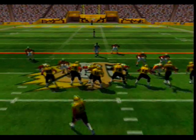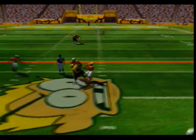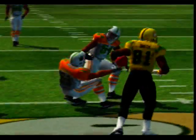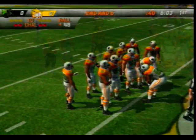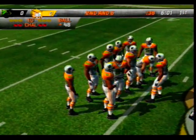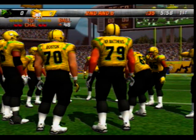Russell with a man in motion. Pass play here on first down. Throws it. He finds his man. Fernandez comes up to make the play at the 48-yard line. Smith makes the catch but doesn't get very far. And that's the mark of a solid defense. They close in on you in a hurry, and they don't miss tackles.